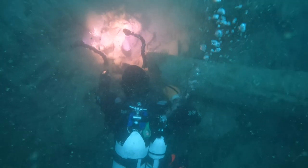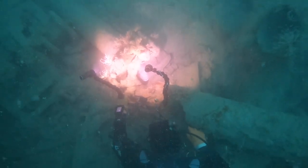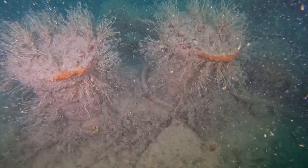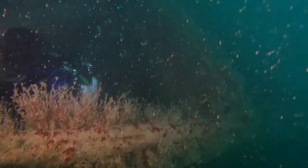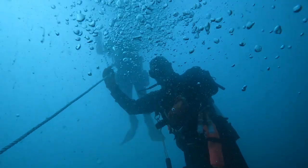As we come to the end of our dive, what we end up doing is congregating around the shot line and just wait for each other. Got loads of time, really. We've already pre-agreed that I'll be untying today. Now untied the rope from the shipwreck, and we're basically taking our time to go up.